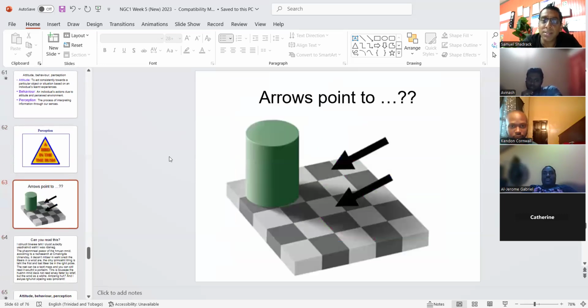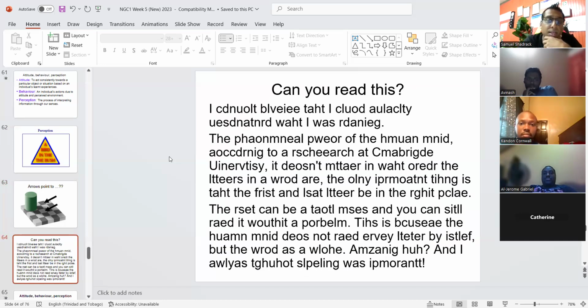And then this one, actually these two arrows point to the same thing, but you can't see it like this. You have to print this diagram out. One is like a shadow of the other, but you have to print it and fold it, right? But this is not face-to-face, so we don't do that anymore. This one too is a little test on perception. Anybody could start reading this for me?